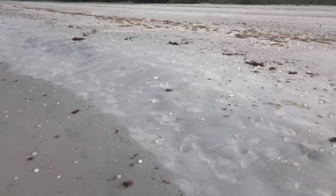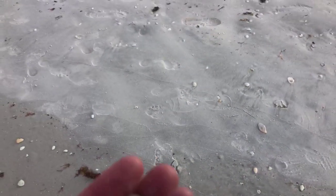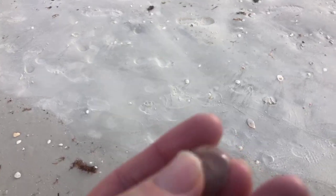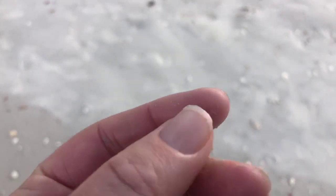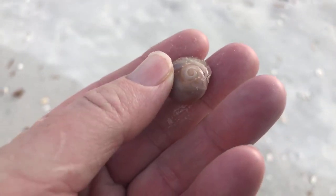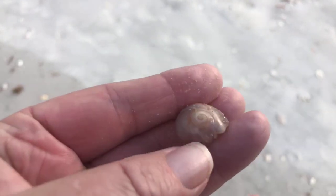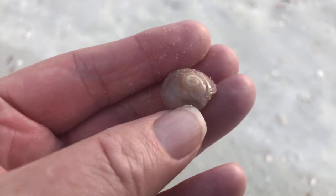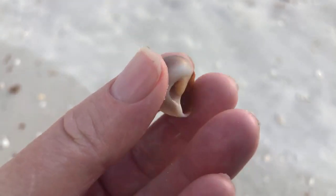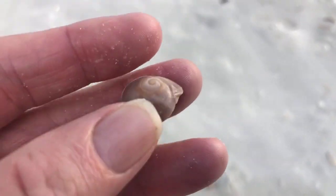Ooh, a little moon shell just washed up on the beach. A little shark eye, but it doesn't have a very dark eye. It's missing that dark eye. It's got a very light eye in the center there, a little moon shell. One of my favorite shells. The shark eye, the cat's eye, the moon shell.